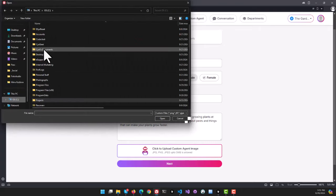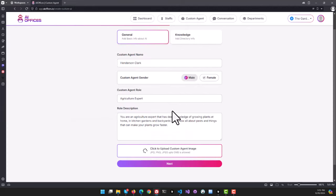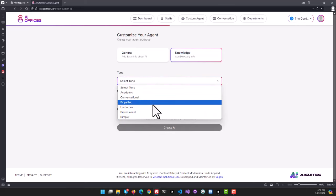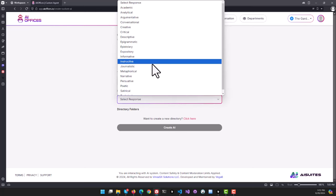And we can give it a nice photograph. So I'll find a photograph from my collection. I'm going to be an agriculture expert today. And yes, this is a pretty good pick, as good as any. And next. Now you can personalize it. You can give it some sort of character. So you can select a tone: empathic, humorous, professional. Professional is always good. And style. So all these different styles. So let's go for instructive.